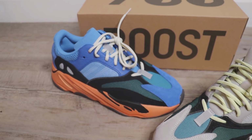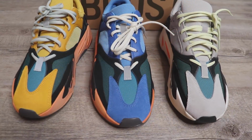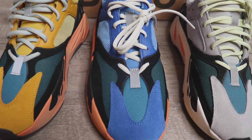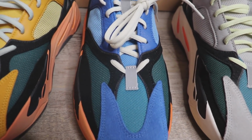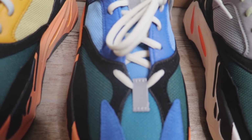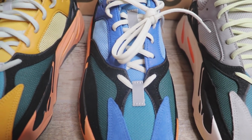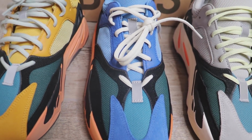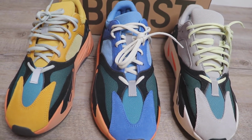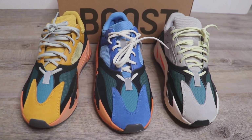So when comparing the bright blue next to the OG Wave Runner, as mentioned before, the teal green as well as forest green colors match the iconic Wave Runner colorway. Of course, in my opinion, guys, no 700 V1 after the Wave Runner will ever match the shape of this original shoe. The cut of the tongue, as you guys will notice, is a little bit higher, which I'm a fan of, and I love the sleek and more narrow toe box area. So the Wave Runner is unmatched, guys, but gotta say that these joints right here are definitely a dope addition to the collection.